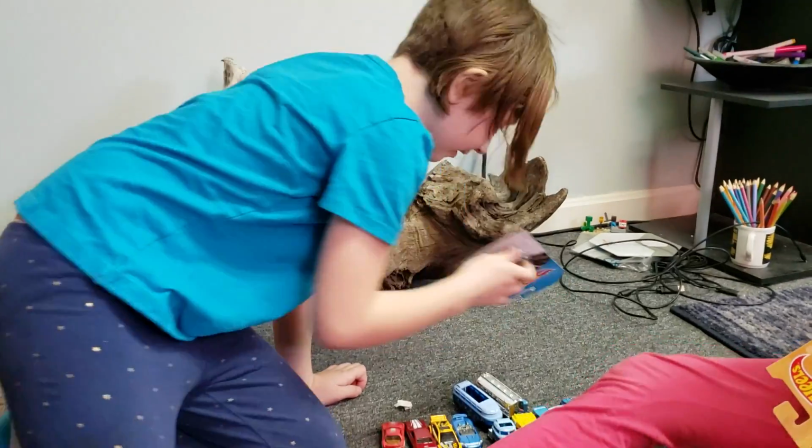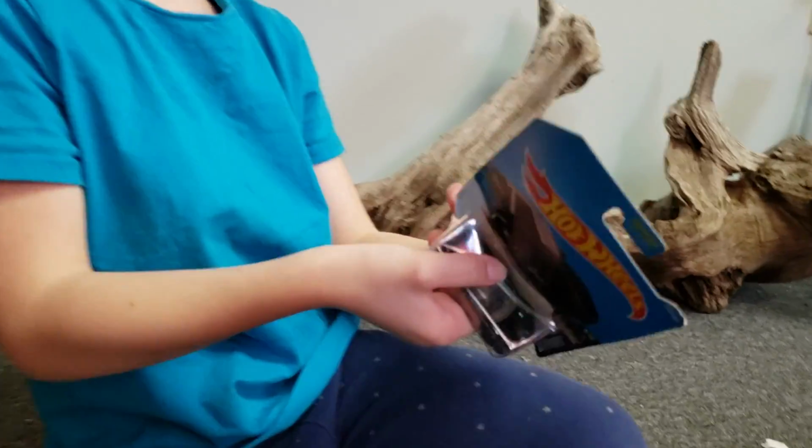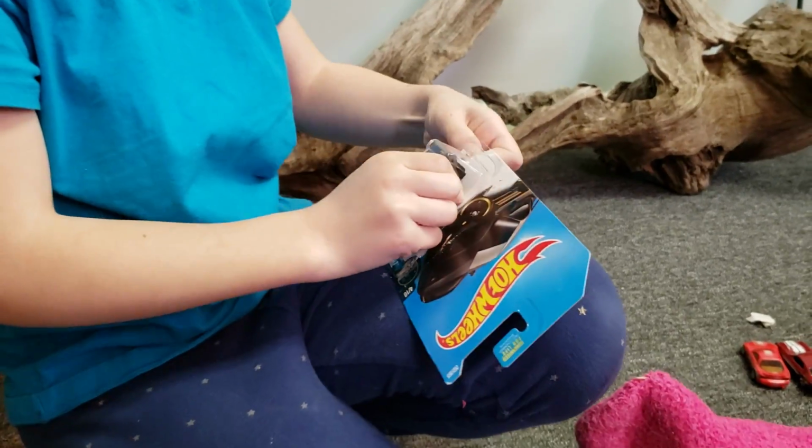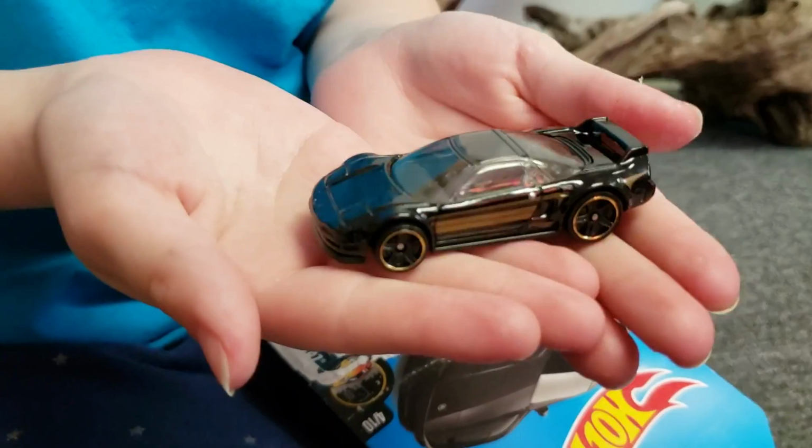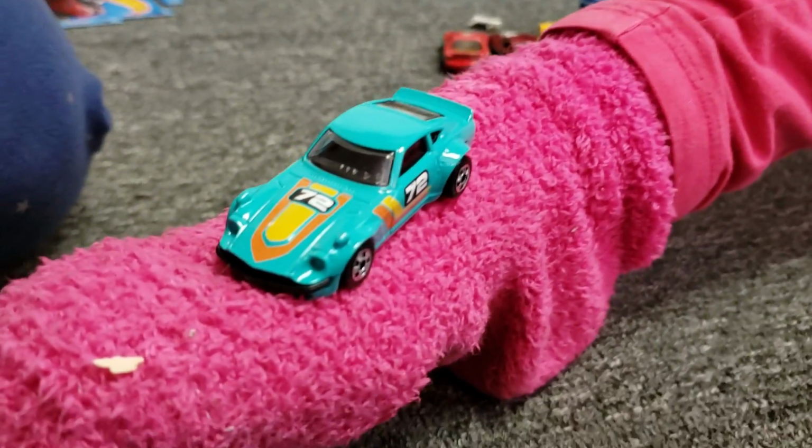Ellie, what else do you have? That's a good one. That's five, a beautiful NSX. I've gone five in a row that I didn't even need to be careful opening up the package, and it didn't tear. Nice. All right, what else do you have? I don't want to open the fantasy cars.